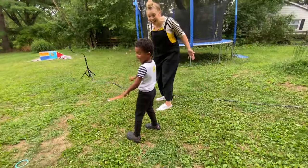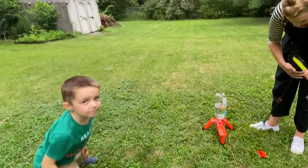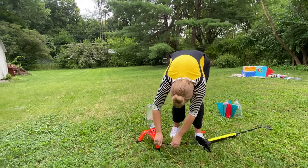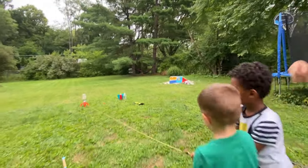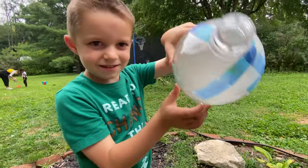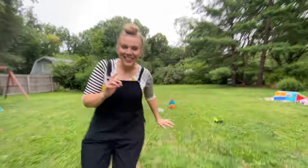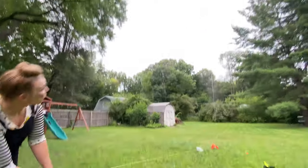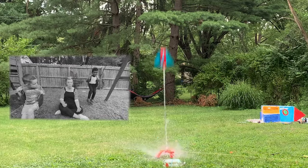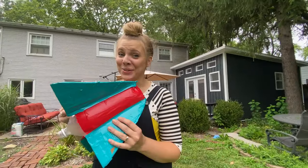That was amazing! How many feet do you think that went in the air? Wow. All right. Three, two, one. Blast off! Whoa, hash brown! Almost went. I know. Three, two, one. Whoa! Because weight matters a lot. It didn't go as far. It's too heavy, but it looks cool.